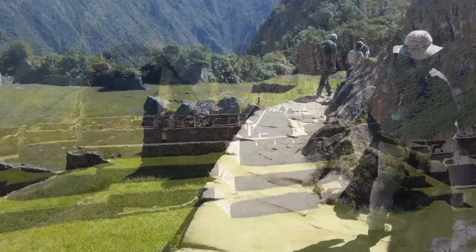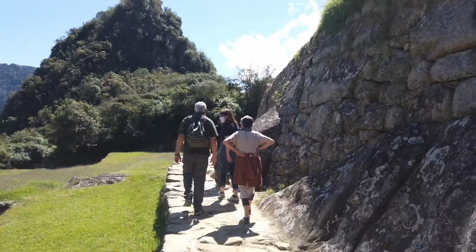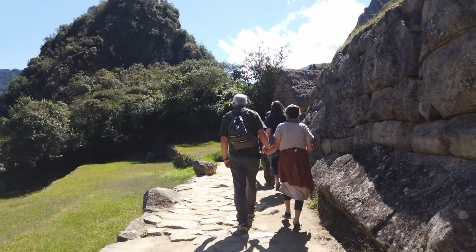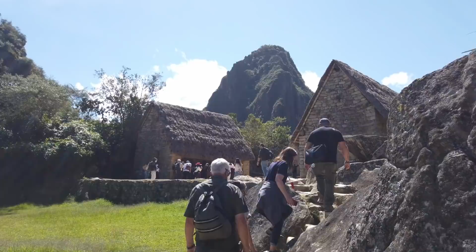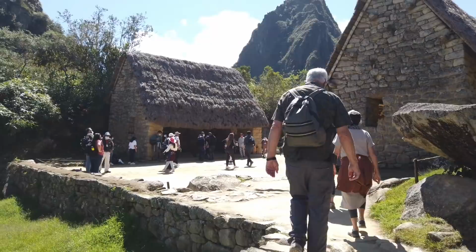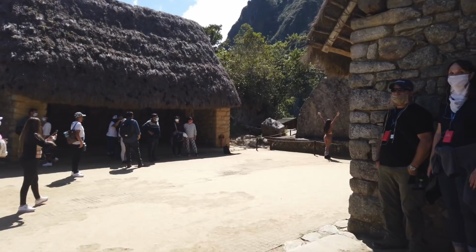Okay, coming to the last section we're going to film on this occasion. It's simply two buildings where they've put the ichu grass thatch back on, to let you see what Machu Picchu would have looked like at its peak. There again, Picchu.